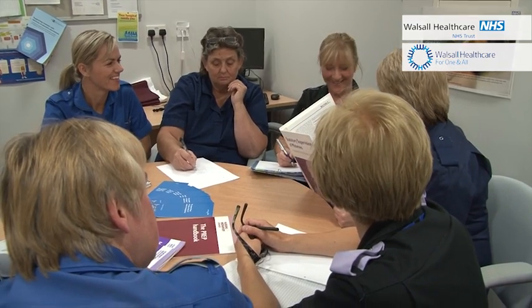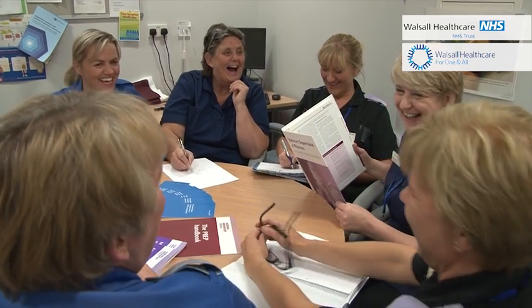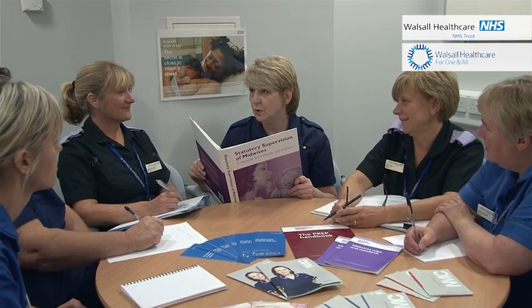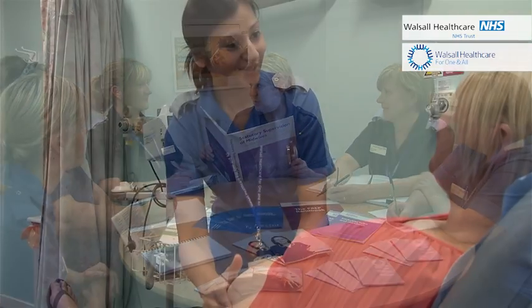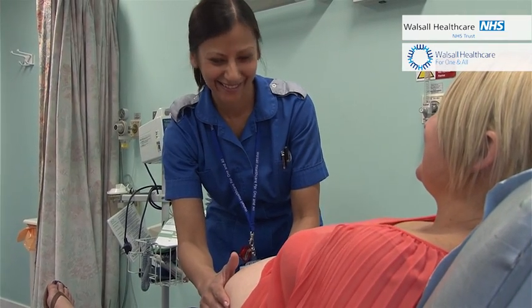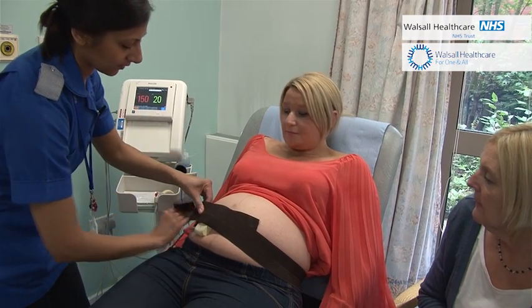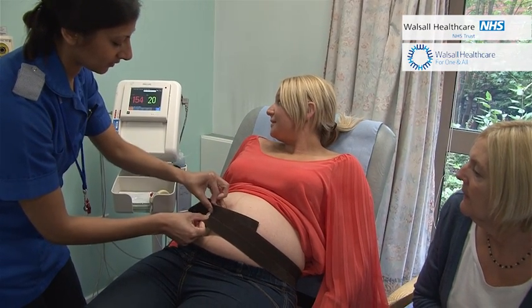There is a supervisor of midwives available 7 days a week, 365 days a year. The Supervisors of Midwives office is based in the antenatal clinic. Their role is very important to you as mums and dads and the midwives here, as they ensure that all the midwives are practising safely and protect you and your baby.